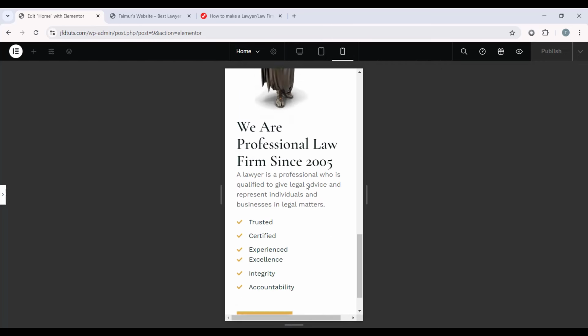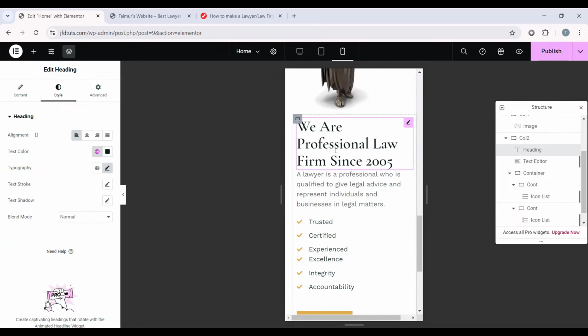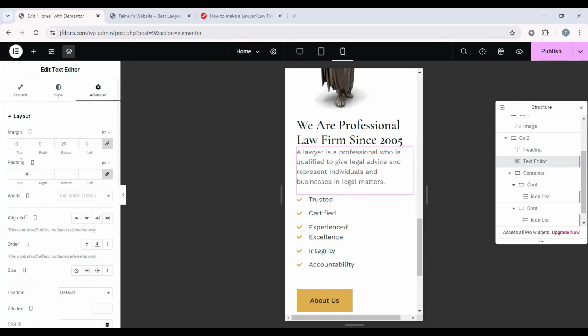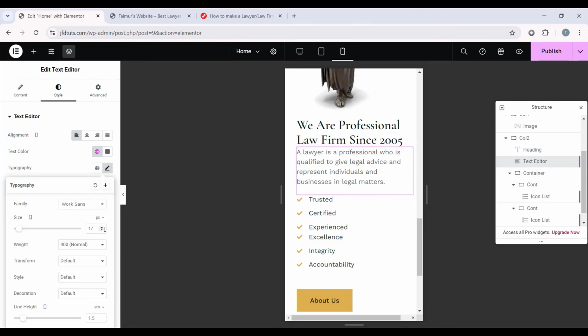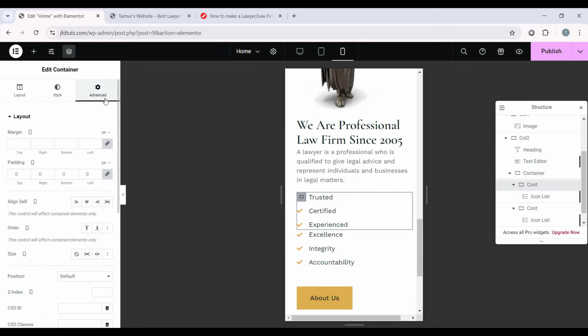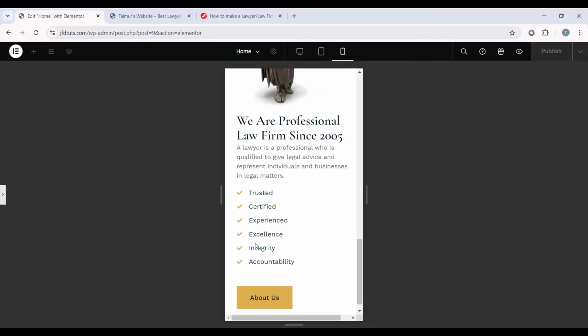In here everything is by default looking great, but we can still do something like on this heading. We can make it 34. Then on this paragraph we can make it like 16 pixel. And in here, as you can see, this is currently aligned vertically. We have to add some space in between these two elements. So select this container, and under the advanced and on the margin, unlink it. On the bottom, just add 10 pixel and it will be good.